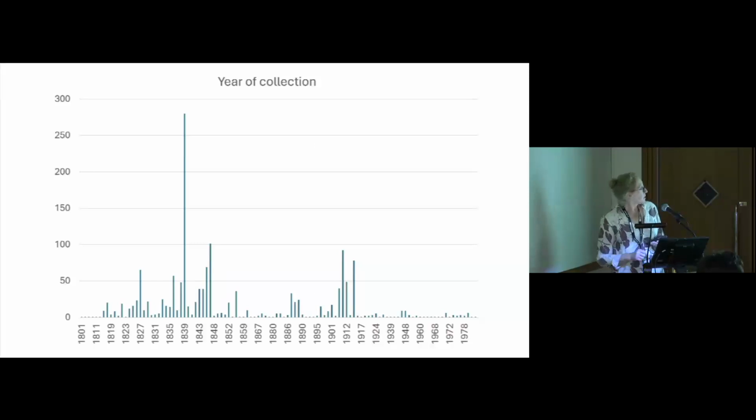The collections mostly date, well, 1839 is very prominent there. That was Drummond collecting in Western Australia, a lot of that, and also Gunn collecting in that time period. But you can see all the collections from before we had herbaria ended up over in Cambridge and various other institutions. And then we have that spike in the early 1900s, with some collectors depositing their specimens in Cambridge.